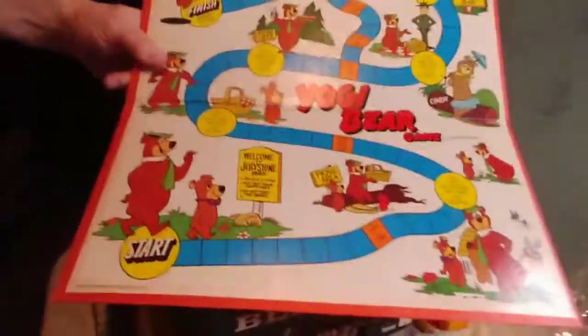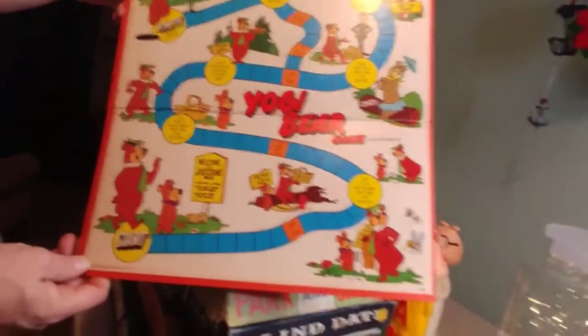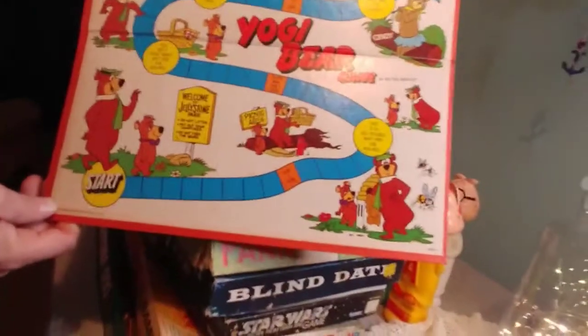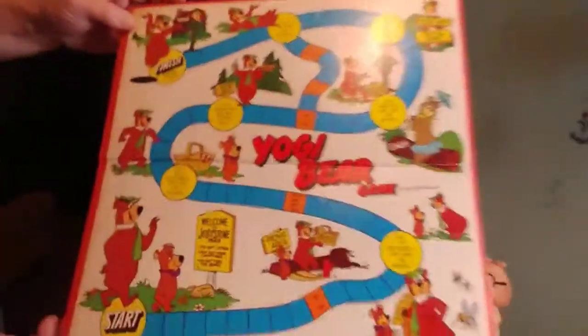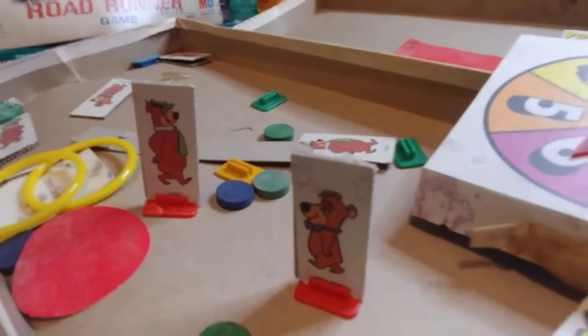And then once Boo Boo is on that spot, then Yogi is free to go. So next time it's your turn to spin, then Yogi can go ahead. But Yogi and Boo Boo have to get to the ranger station first. And you can only move one character per turn.